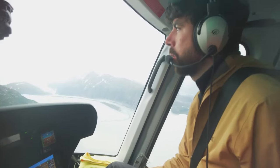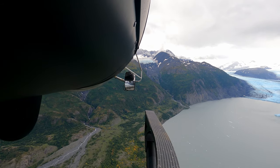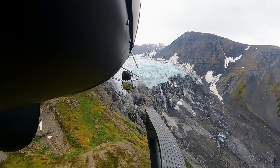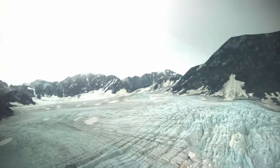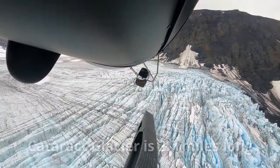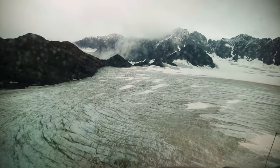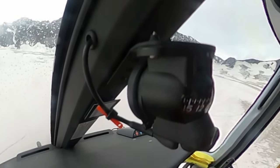As we approached dog camp, you could see the glacier off in the distance. We approached Cataract Glacier, which is right by the Chugach Mountains. Both are just amazing to see from the air in the helicopter. Cataract Glacier is actually 2.7 miles long, and you see a great deal of it as you approach dog camp. This is the location where the dogs train in summertime for Iditarod, which is super cool.